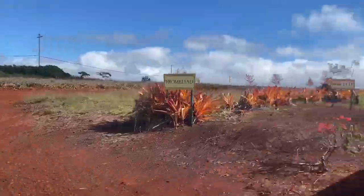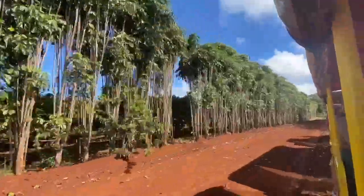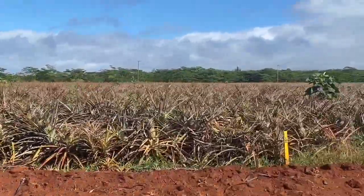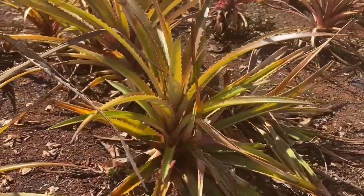Here is the lychee tree, and there is cacao. We finally ran into the star of the show. Here are the pineapples and a little bit of an up-close look for you.